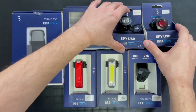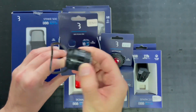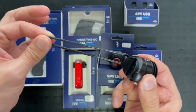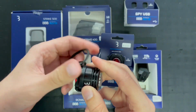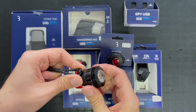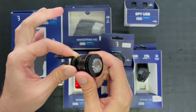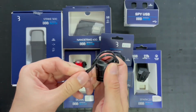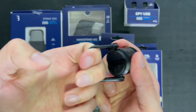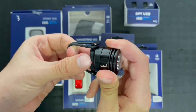So, for example, little lights like these Spy USB lights are so small that they can be mounted pretty much anywhere. Because it comes with a silicone strap, you can mount this thing to a seat post or a handlebar, or a wheel hub or a seat stay. Pretty much anywhere on the bike you can mount one of these, because all it has is an elastic band that stretches around stuff. This is actually a silicone band, I think. And because of the design of the back of the light, it'll also fit to an aero seat post or a round seat post.